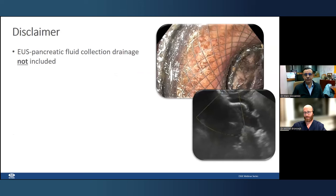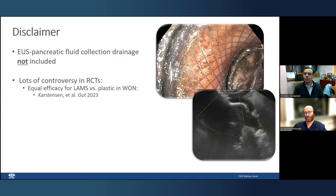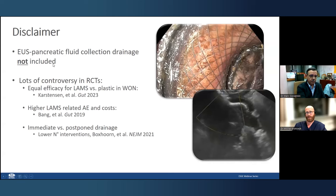The first disclaimer is that we're not going to discuss pancreatic fluid collection drainage, because there's been so much going on lately. I think we can fill an entire evening with this. But really shortly, what we see in the latest trials is that there's equal efficacy for LAMS versus plastic stents, and that LAMS has been associated with higher adverse events and costs. Also, especially from the Dutch pancreatitis group, we see that immediate versus postponed drainage leads to similar results, potentially preventing a number of procedures.